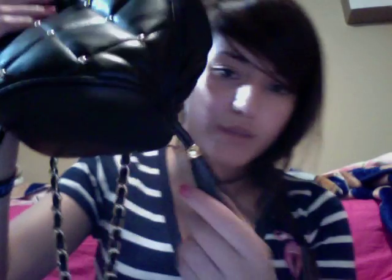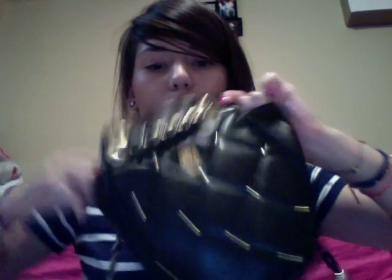So I got this bag. One of the tassels ripped off when I went to Adventureland. But the tassel looks like this. I had to sew it on or super glue it on or something. You can zip these up so the bag will be like this, or if you zip them down, the bag will be like this and you can have more room in it.